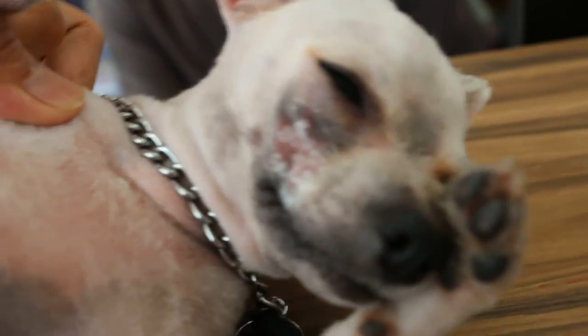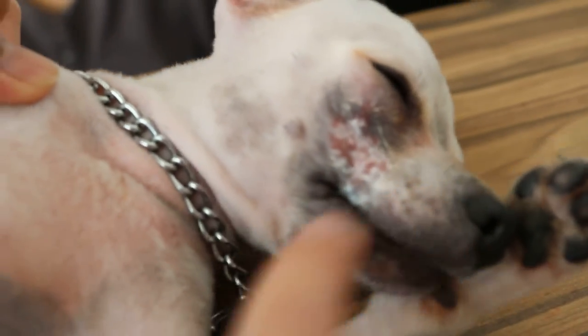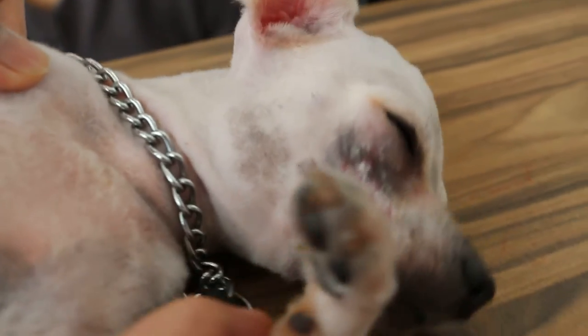You can see the lower part. Lower part is not affected so much, but there are certain areas, but the itchiness is actually the face. So the muzzle also. So it's very difficult to treat if you don't shave board.